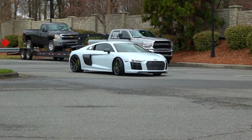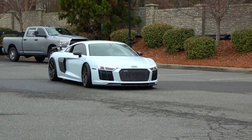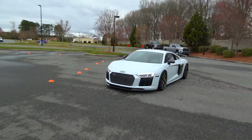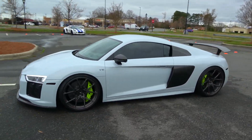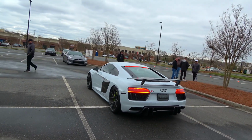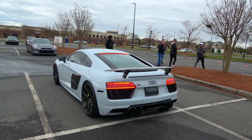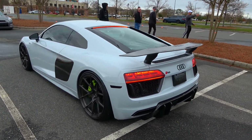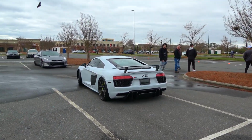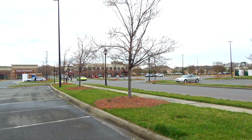The main man Antonio's Audi R8 V10. This thing is an absolute beauty. I mean, just look at that thing. Lime green calipers as well. That V10 sounds so good to the ears. Man, it's crazy that the R8s and the Huracans share basically the same engine.